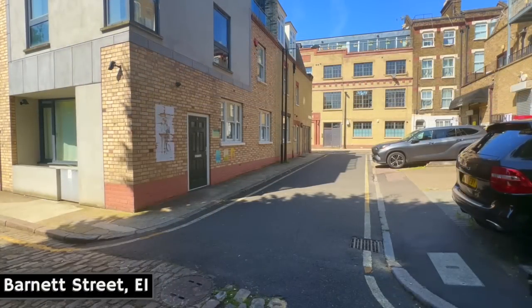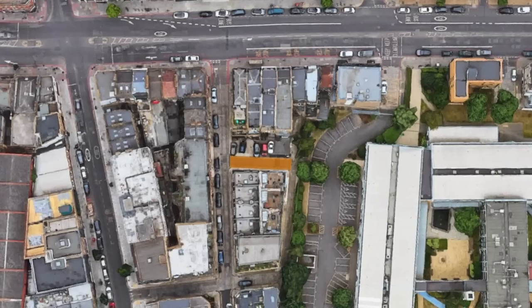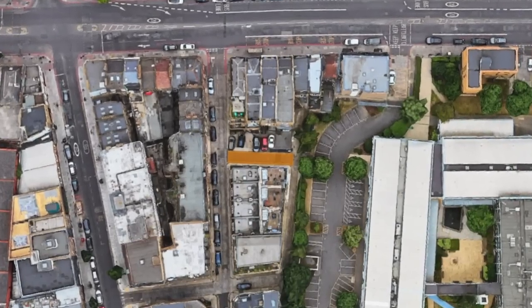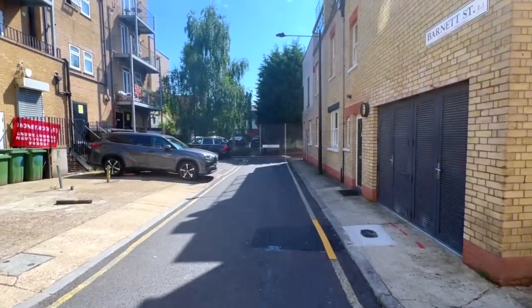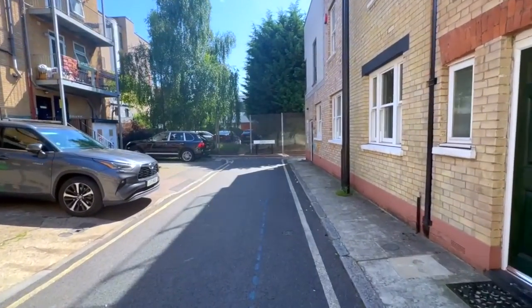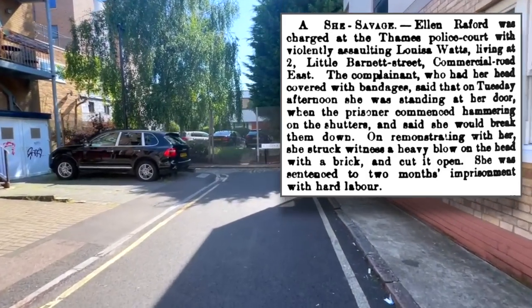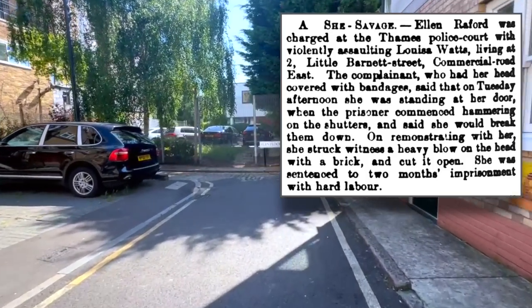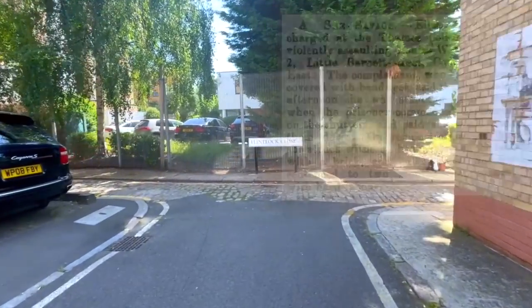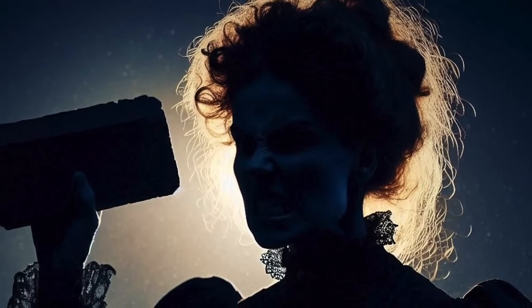Running for a mere 20.7 metres, or 68.2 feet, Barnett Street, which lies deep within Whitechapel, is pretty nondescript, and little mention appears to have been made of it over the years. I have come across one report though from 1879, detailing an incident in which a woman named Ellen Rafford, described in the report as a she-savage, attacked another woman named Louisa Watts here, by cracking her around the head with a brick. Nasty.